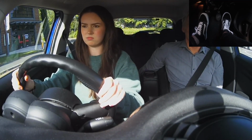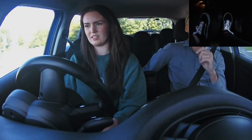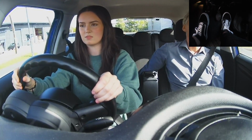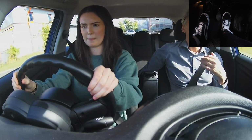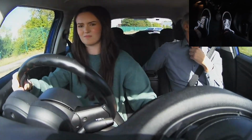I've only ever seen it done in second and third gear. Never seen it done in first. I've seen it done in fourth ones. Right, so concentrate. Oh, that car's coming. Smooth. Yeah, so I'll go to a different road. Straight ahead, second exit.